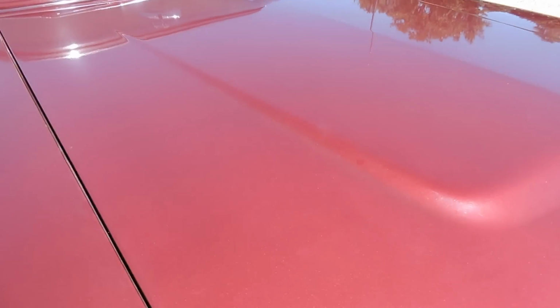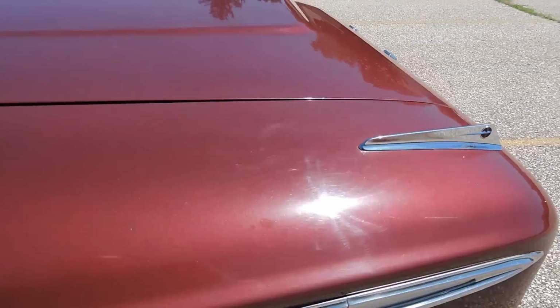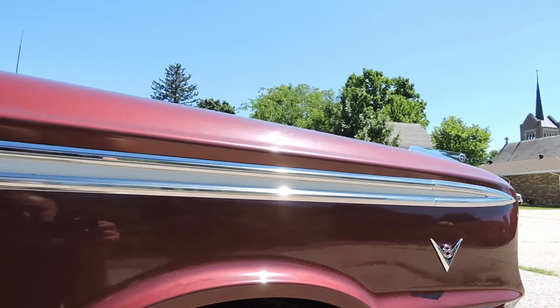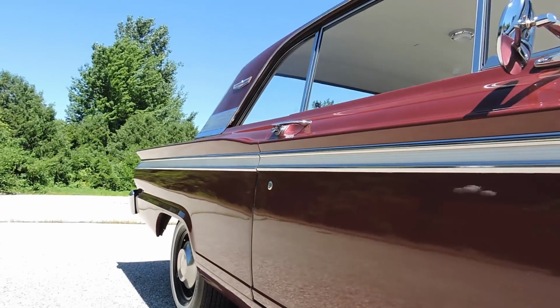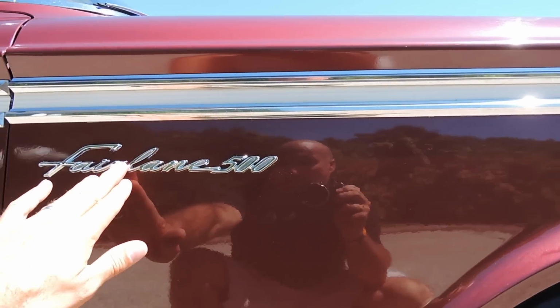Got just a little paint touch up right here in the front edge of the hood. A couple more here in the top of the fender. As we look at the stainless and stuff on this front fender, it's in excellent shape. The chrome's beautiful from front to back on this passenger side. Very, very nice, well taken care of. Emblem still original. The chrome's beautiful on that emblem.